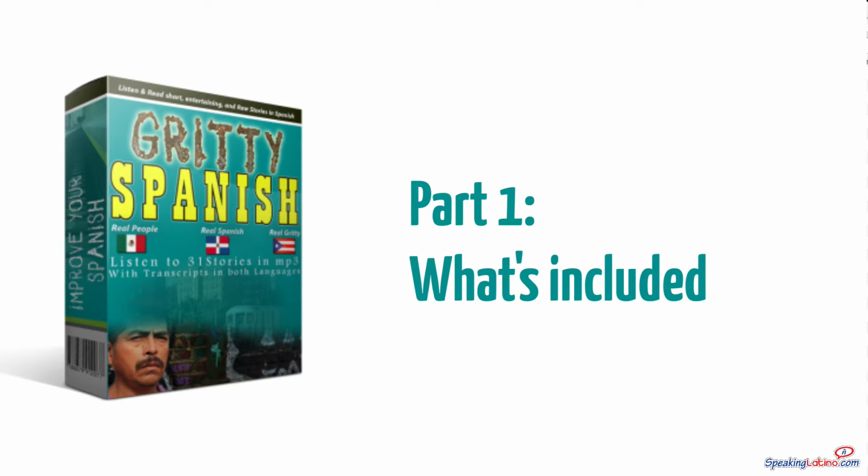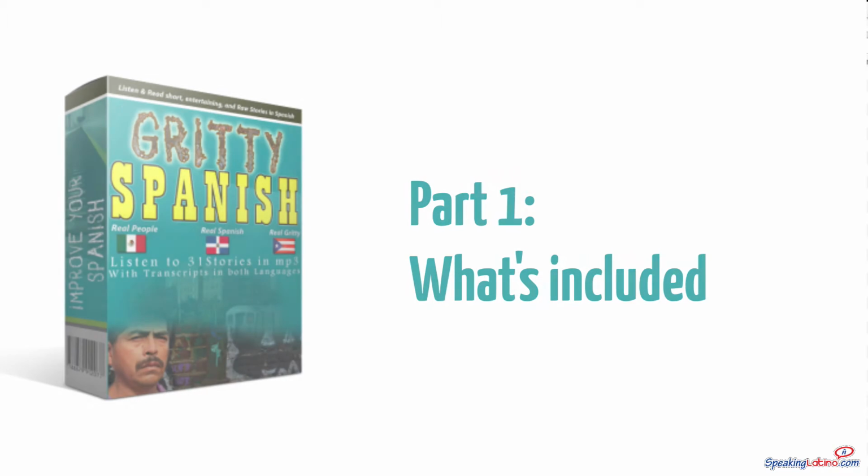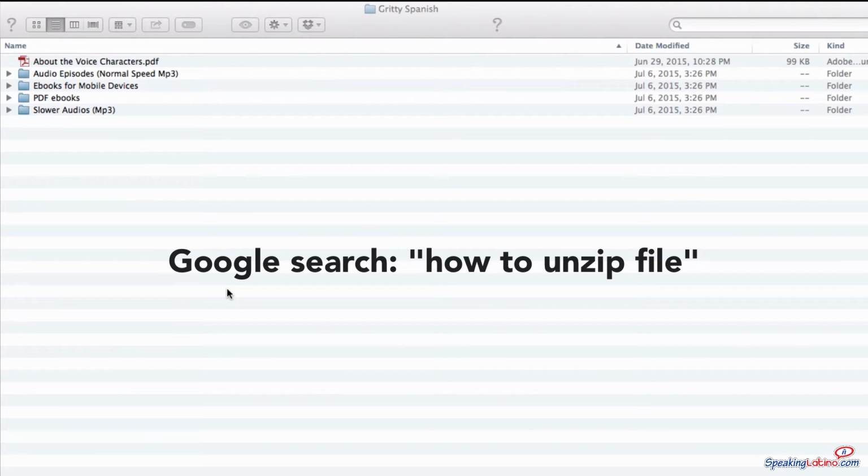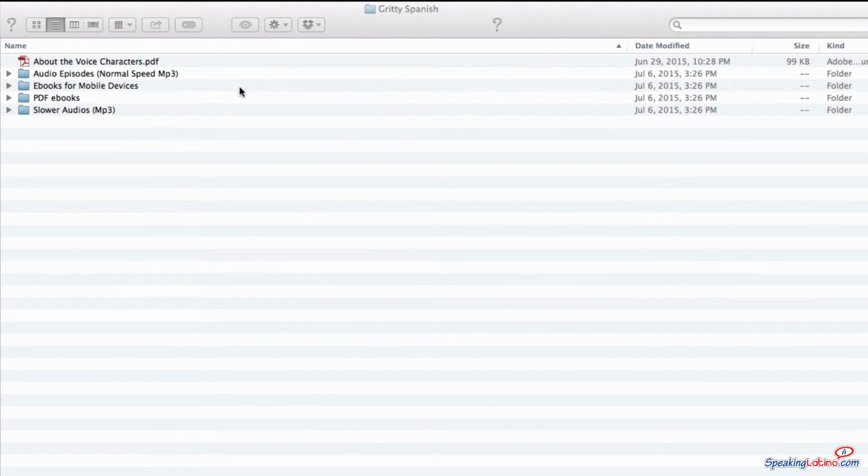Let's start with the content. Gritty Spanish is a downloadable program that when you purchase, you download a single file, which is a zip file, and what you need to do is unzip that file. If you're not familiar with that, you can just Google unzip file and you will find instructions on how to do that. When you unzip the file, Gritty Spanish creates this Gritty Spanish folder, and within that folder are these subfolders and files.